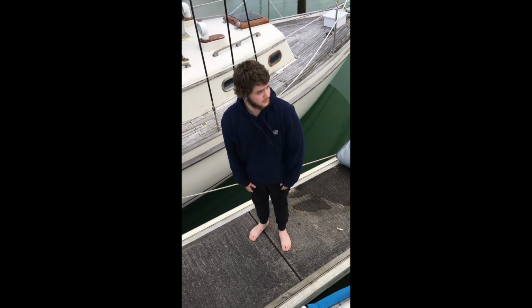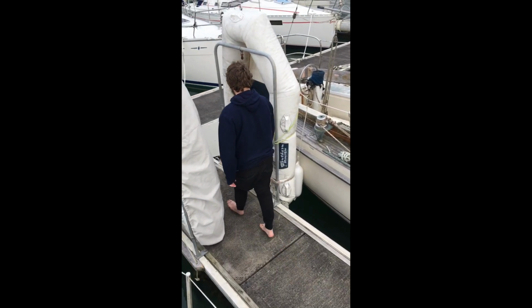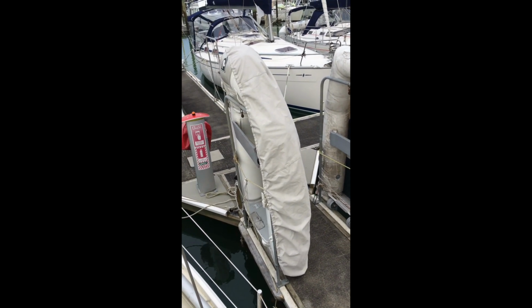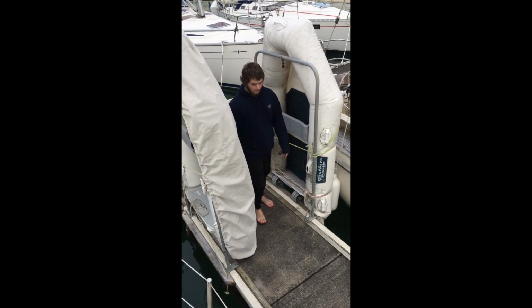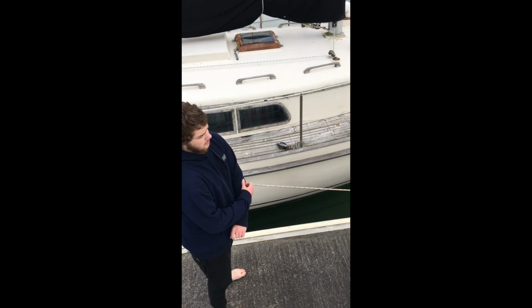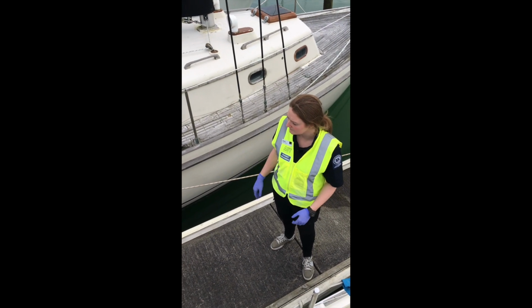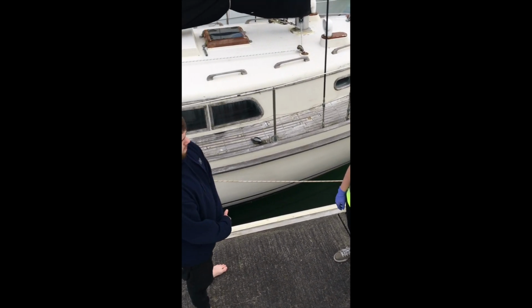Connor, can I just get you to walk down past those dinghies and back? Perfect. So Connor's stance and his gait looks pretty well. It looks coordinated while he's walking, not feeling dizzy or sick when he's standing up, which is looking perfect.